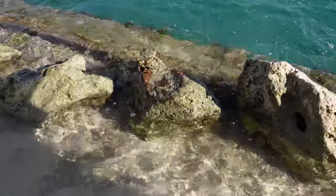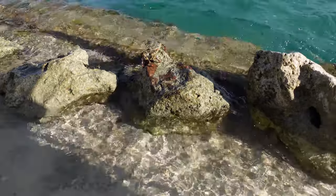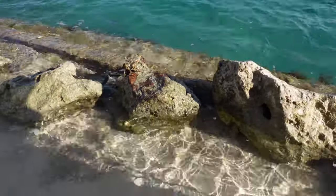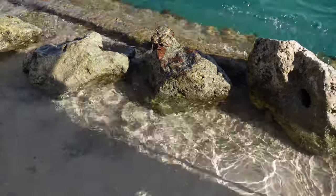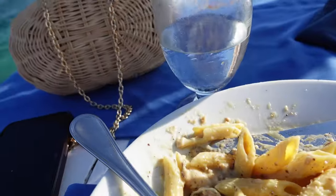Look at the thing. Oh my god. Oh, look at the little crabs. How can y'all eat crab legs?